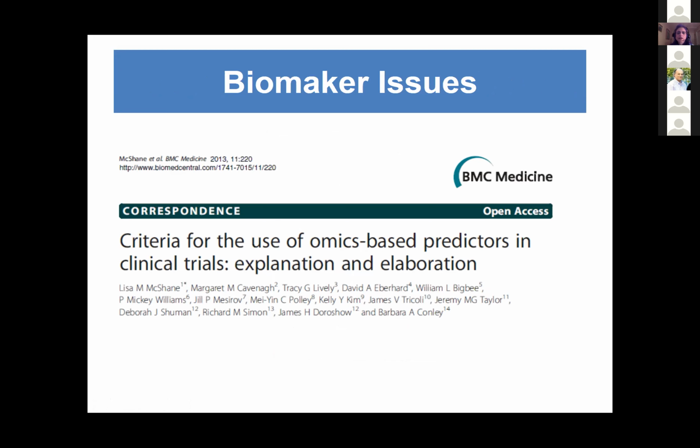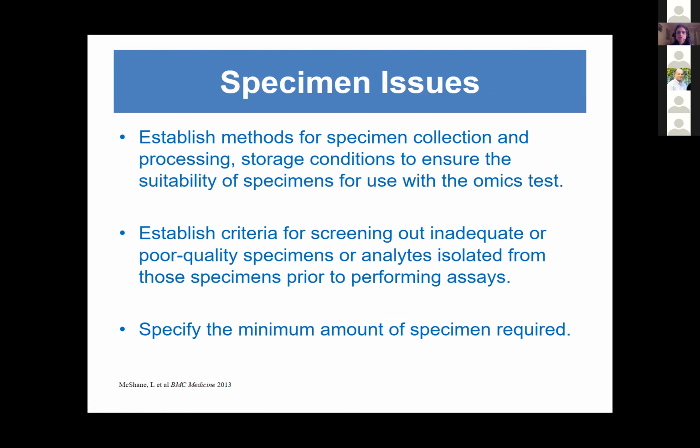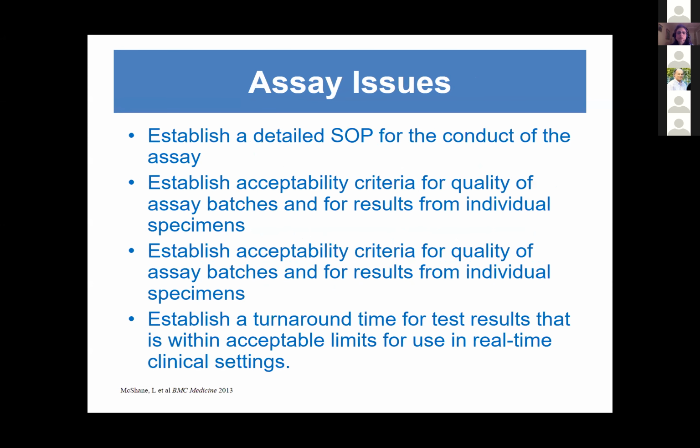Now, a lot of these things touch on how you prepare the specimens, collection, storage, and what the minimum amount of specimen is. This is, again, for use of a biomarker, or it could be for any combination of biomarkers. It could be something like Oncotype DX or Decipher, which is commonly used in prostate and breast cancer.